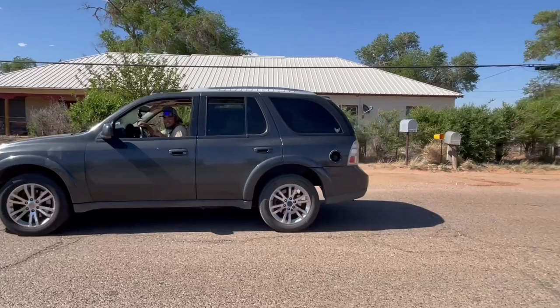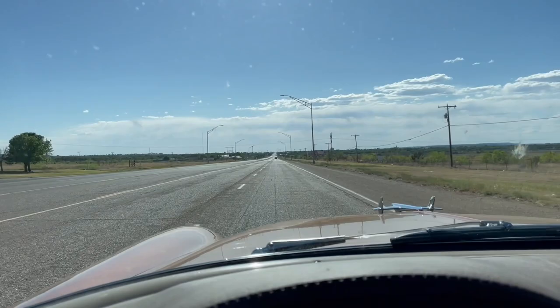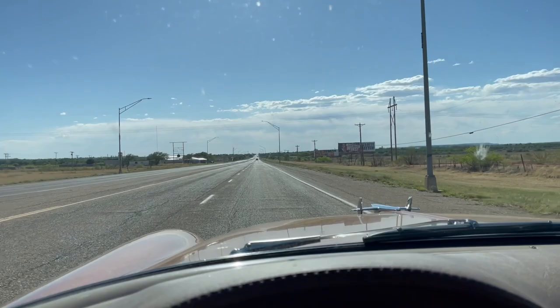Look at this. Come on. Making friends in Tucumcari. This is awesome. And two-lane blacktop, baby. Fabulous Roadrunner Lodge. Old Route 66. We're heading into Tucumcari, New Mexico, one of those famous towns on Route 66. And we're coming in from the east, so we're going westbound. Check it out.